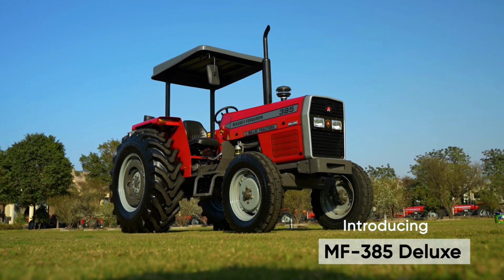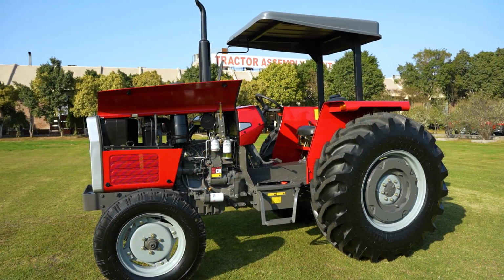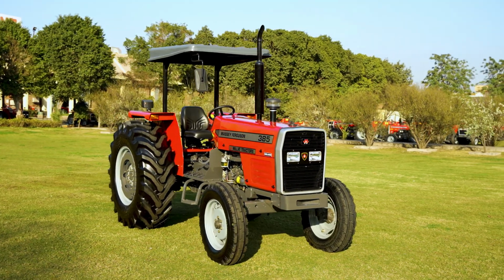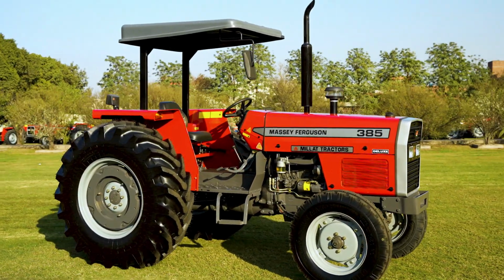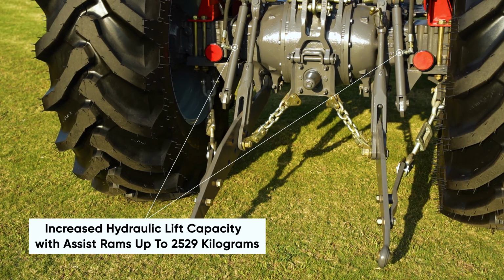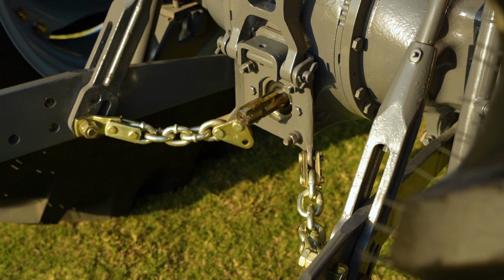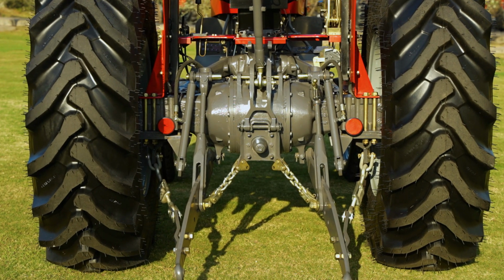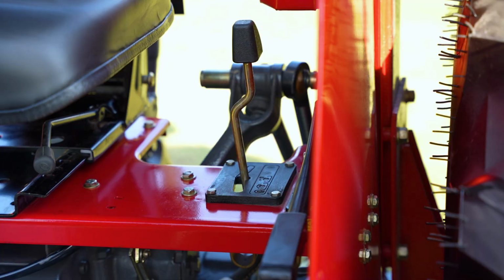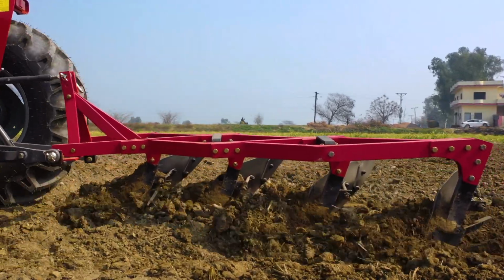Introducing the MF385 Deluxe, a powerhouse engineered to redefine agricultural excellence. Let's explore what makes the MF385 Deluxe the ultimate choice for farmers and commercial users alike. With increased hydraulic lift capacity, up to 2529 kilograms, and heavy-duty lower links, the MF385 Deluxe ensures easy operating and lifting of heavy implements, saving your valuable time and money.